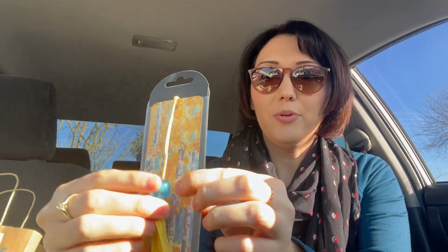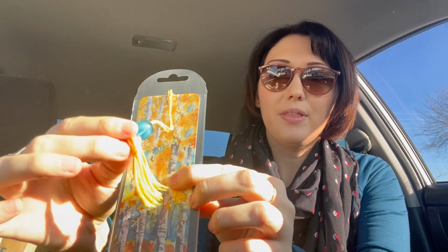And then the last one, yeah, I did get a bookmark, which I thought was really pretty. It has this beautiful blue bead here, the tassel, and then in the leaves of the autumn trees, it has a bit of gold speckling on it, so it makes it really pretty. Yeah. I'll take that out afterwards of this plastic part. But yeah, I thought that was really pretty.